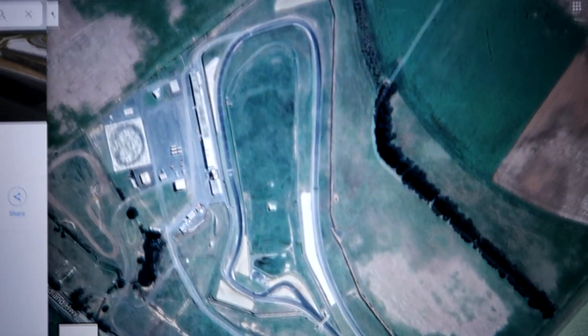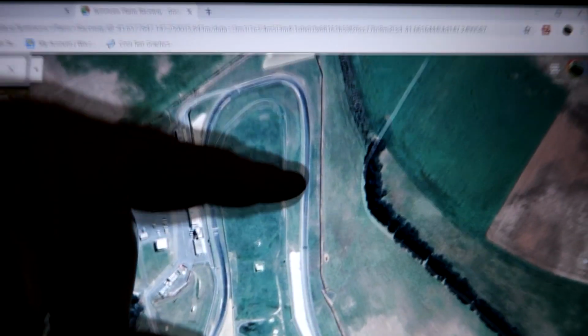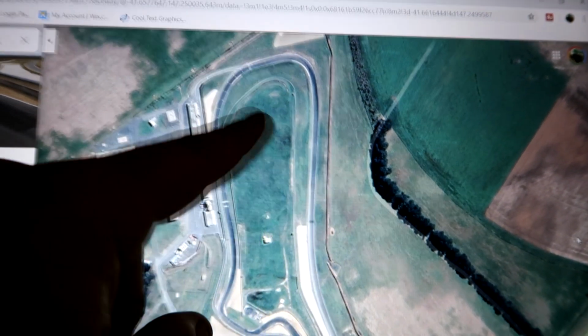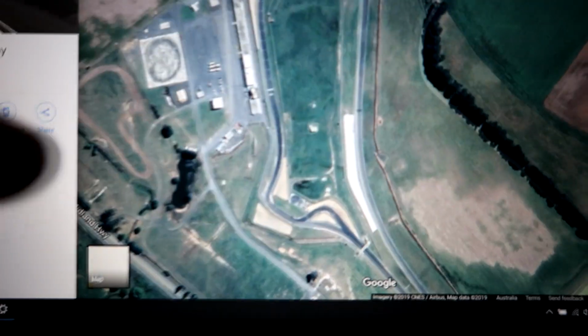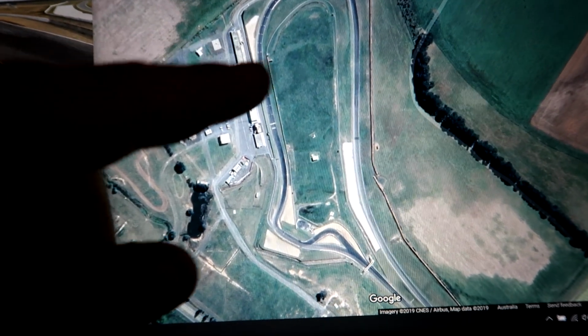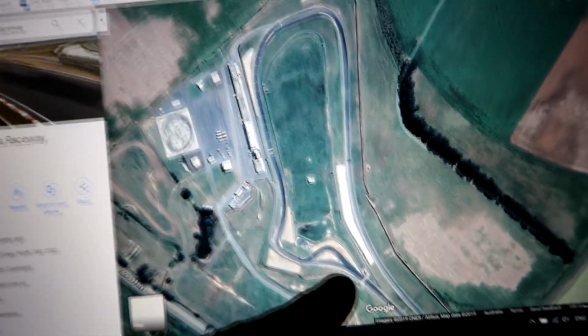I'll just bring it up on maps here. This is Simmons Plains in Tasmania, by the way. What we're looking at doing is essentially having a start line here, or probably even further back to be honest, because we really want to have quite a decent size run up. Now our normal layout for competitions is starting around here, and the judging layout ends here.